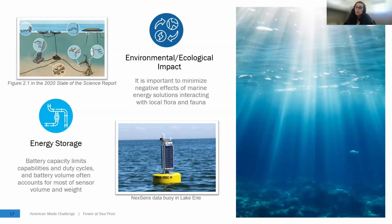Another challenge area is environmental and ecological impacts. So anything placed in the water will have some sort of environmental impact. And so this is looking at how can we minimize the negative effects on the aquatic ecosystem as we deploy systems. And that's from looking at fish, from looking at corals, any part of the aquatic ecosystem, and minimizing the effect.